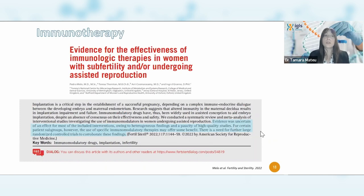Evidence was uncertain of an effect for most of the included interventions, owing to heterogeneous findings and a paucity of high quality studies. For certain patient subgroups, however, the use of specific immunomodulatory therapies may offer some benefit. There is need for further large randomized controlled trials to corroborate these findings. So we can conclude that the immunomodulatory treatments in human reproduction are in the first stages, and further controlled studies are needed.